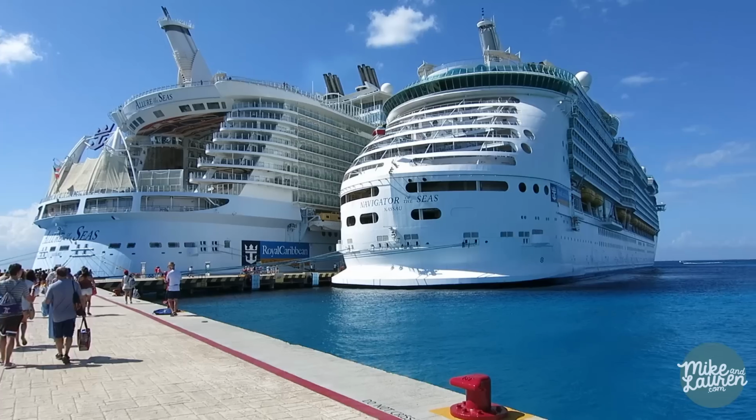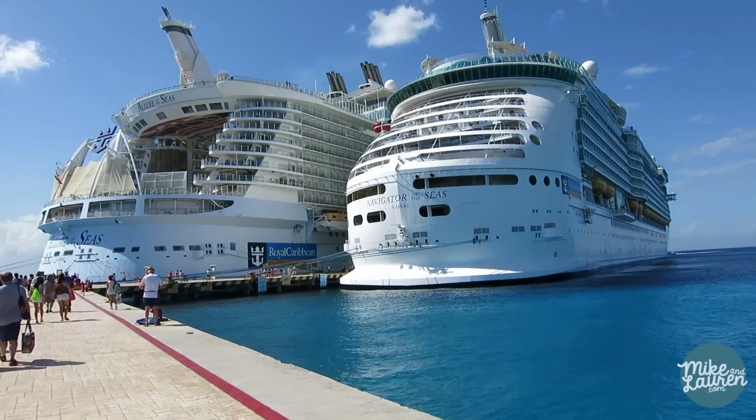Not to mention, you get all the bragging rights when you pull up to port and people start asking what it's like to be on the biggest ship in the world.